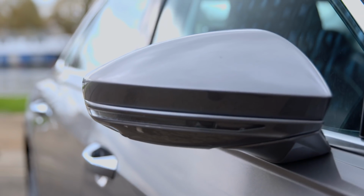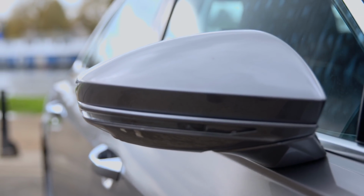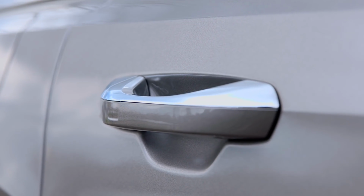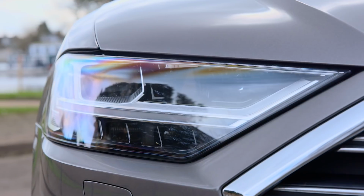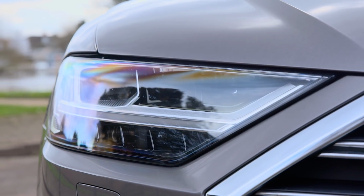The upper tier of the German executive class has always been highly contested, with Mercedes, BMW, Audi and even Porsche offering a different approach to essentially the same thing, a high-end luxury saloon. For years, the Mercedes S-Class has been the class leader. Its combination of refined engines, smooth ride, excellent build quality and state-of-the-art tech has made it difficult to compete with. But the competition is catching up.